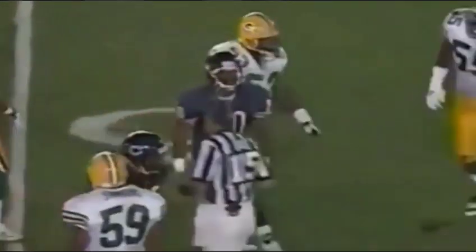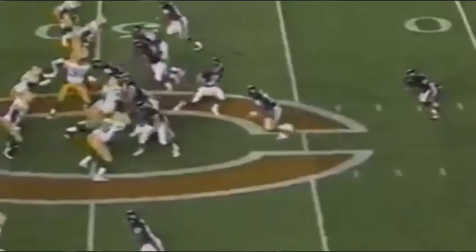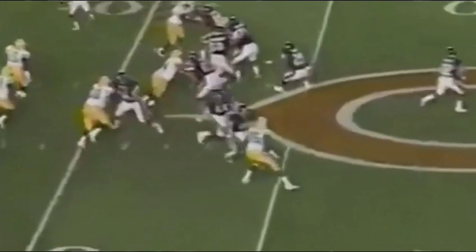Kramer throws. Conway makes the catch. He's up to the 49, a little short of the first down. Strickland converges on the stop. 2nd and 1. Green exploits a big hole. First down to the Green Bay 41-yard line. Lewis Tillman inactive tonight because of a sprained ankle.